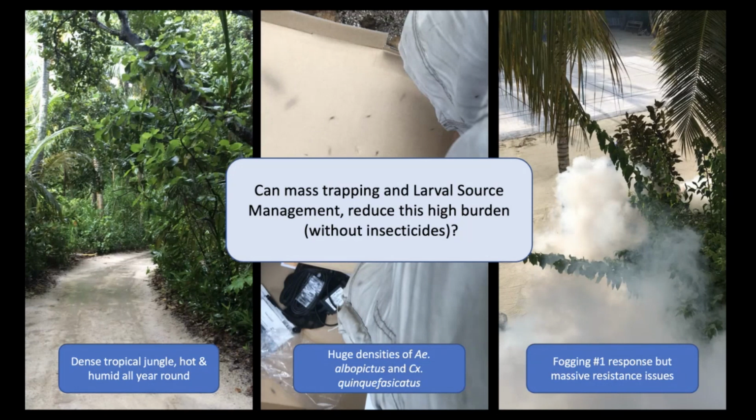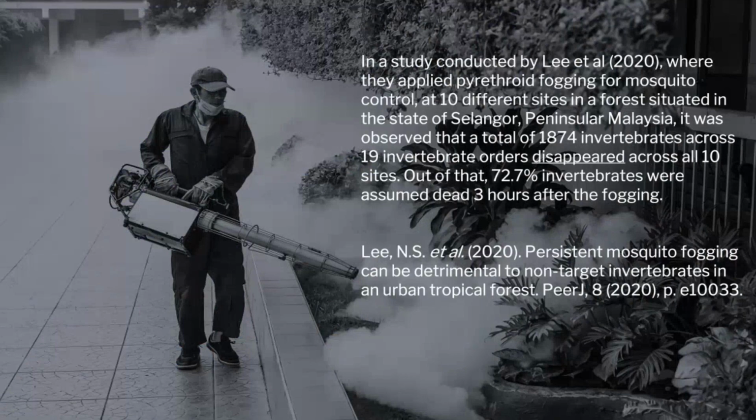So this was the question that we had in front of us at the beginning of 2019, just 5 years ago. That fogging has a very detrimental, very bad impact on the environment is obvious, but there are good studies now to support this. I will read out what this says here. In a study conducted by Lee et al.